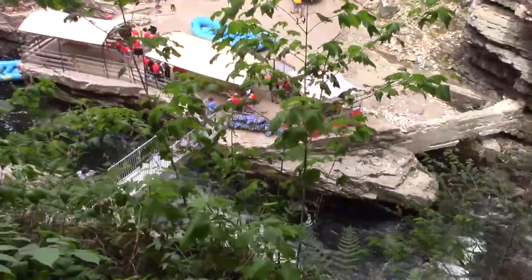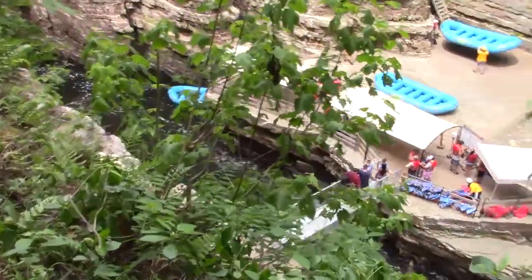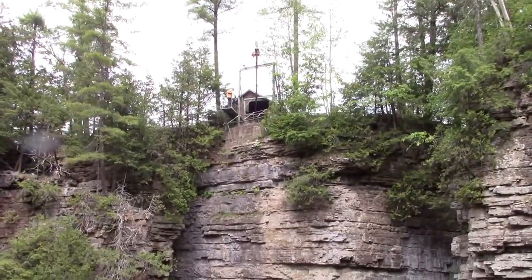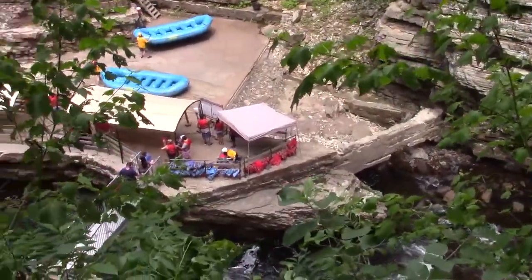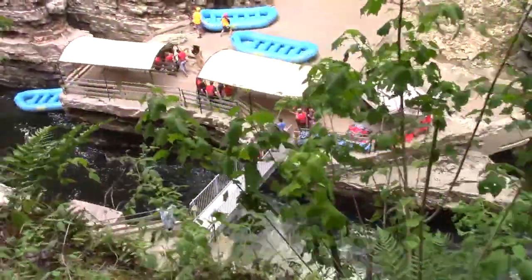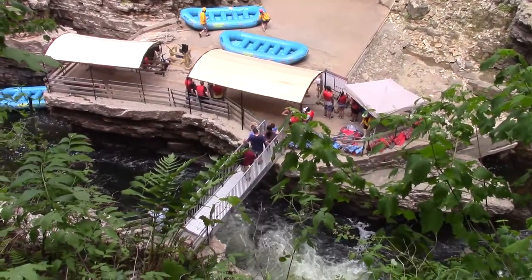See a little bit of the goings-on at the Ausable Chasm tubing and rafting center. Actually lowering rafts from on high there. That might be next time around, who knows. Here's a better view of it, I'm sorry. So, a little bit of demand for that.